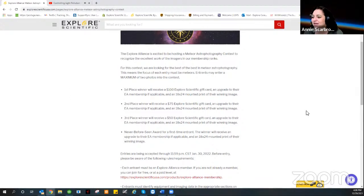That means if you're already at platinum, unfortunately I can't upgrade you higher, because that's the highest it goes. It's only two levels. But if you're legacy, then we'll upgrade you from legacy to a platinum membership, free for a year. And then you'll get an 18x24 print of your image.